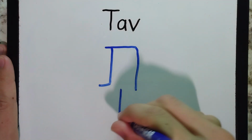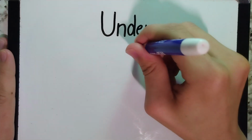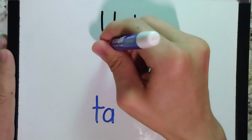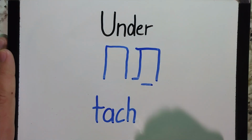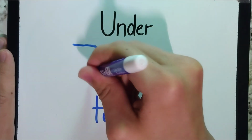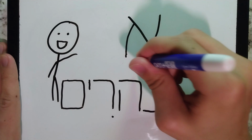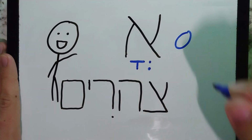And now, the 22nd and last letter of the aleph-bet is tav. Tav makes the t sound, just like the letter tet. The Hebrew word for under has two tavs. This word starts with a letter tav, which says t, and under the tav is a patak, a. Next in the word comes a letter chet, which makes the guttural ch sound, and under the chet is another patak, which says a. The word ends with one more tav, which again says t. Tachat means under.